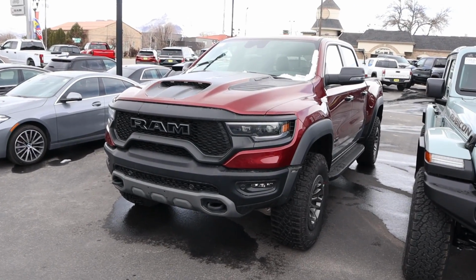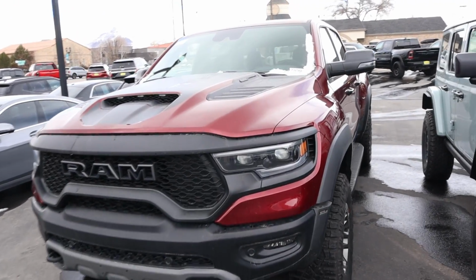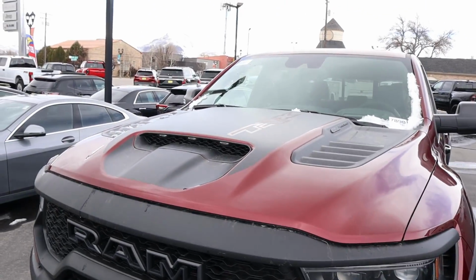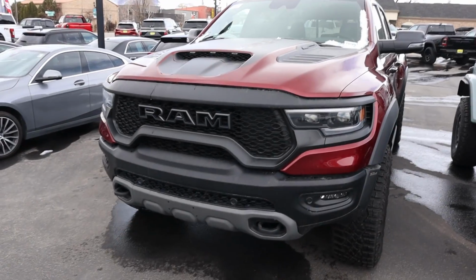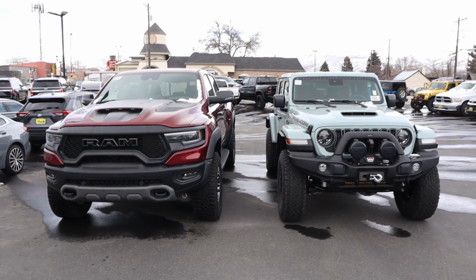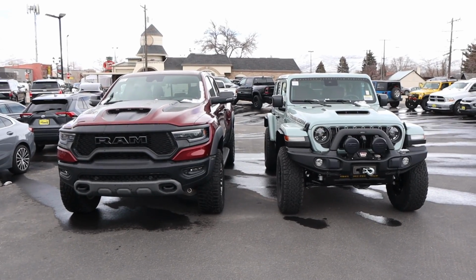Whereas with the TRX, this is a final edition, so this one's finished in Delmonico red, which I think actually looks really good on the TRX. You get a cool decal there on the hood. You can see the grille is darker in coloration. You got skid plate protection underneath, but it's crazy to see the size difference between these vehicles. Like, the TRX is so much wider.